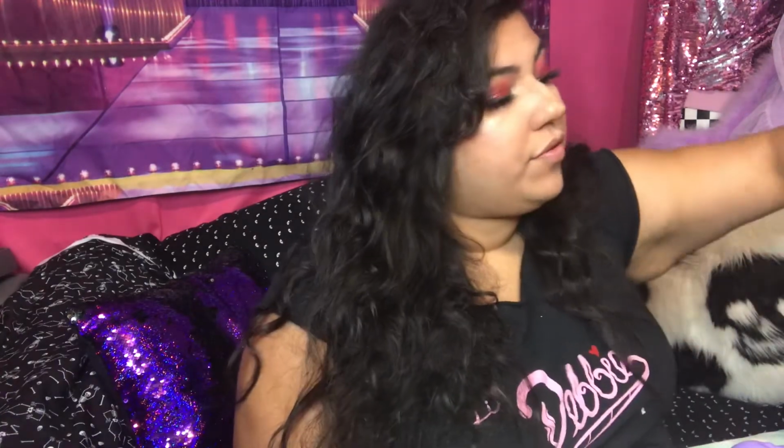I do have sensitive skin, so I'm a little bit nervous because of that watermelon scent, but I thought it was worth a shot, for like $6 maybe.